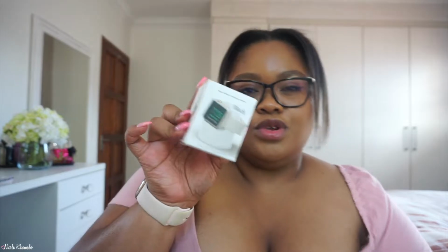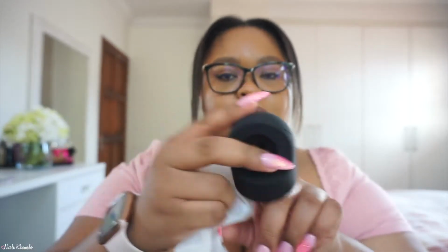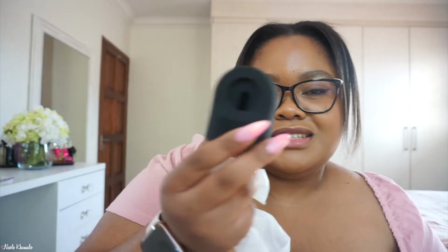Next thing that I got is this Apple Watch stand, like for the charger. I got a couple off of Takealot, but none of them are doing what I need them to do. So I decided to pick one up from Shein. This one I've seen from other people, like in America. It's just a silicone little stand thing, and you pop your charger right in here, and then your watch stands around. I'm pretty sure you've seen this, but it's nice and black.